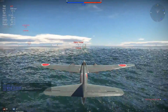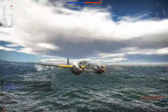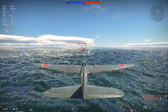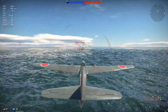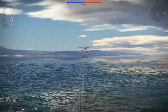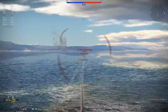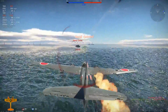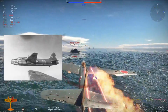Now, I just want to say that despite my best efforts, I couldn't find much information on this aircraft. So this is probably going to be quite a short history lesson, but oh well, let's get into it nonetheless. So the P1Y Ginga was designed from the Yokosuka Naval Air Technical Arsenal to the Army specification of 15 Shi. This was calling for a fast bomber with a speed matching that of the Zero's, and a range matching that of the G4M, the aircraft that of course was the predecessor to the P1Y.